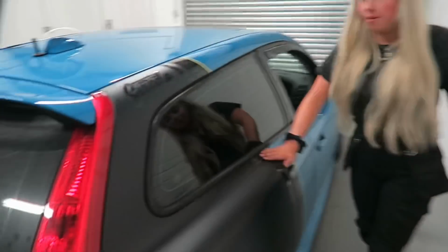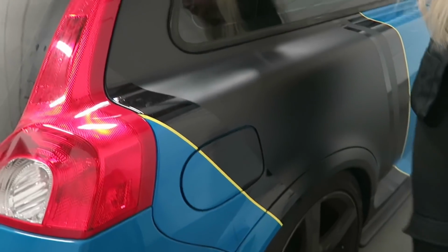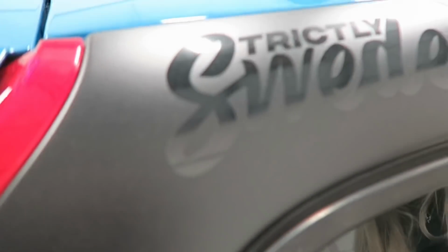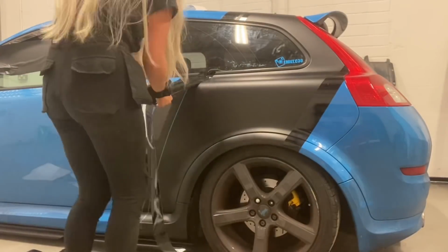I went with matte black, well, it's like a satin black, and then I went with gloss black detailing on top, which makes it look a little bit more interesting. I think matte with gloss on top looks so clean, it looks so cool, and way better than just matte, because matte on its own looks a bit shit. And yellow pinstriping, so I've just got to do that on this side.